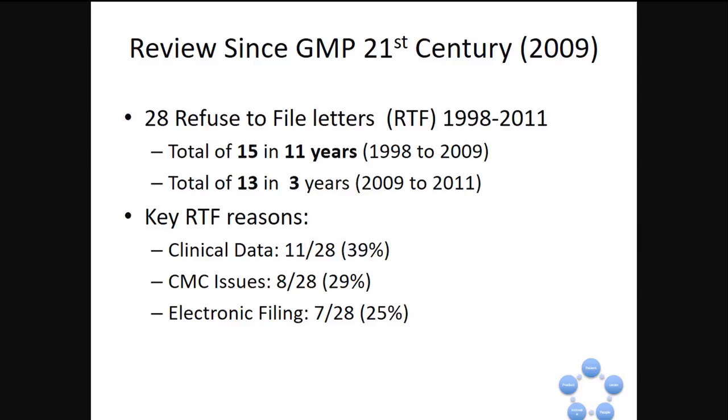And we haven't done the analysis recently. This came from a paper, and the sources are in one of the slides. But basically, 29% of the RTF reasons were CMC issues. So I expect that trend to continue, I think.